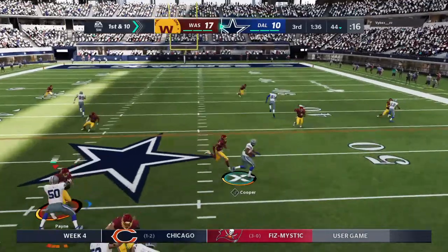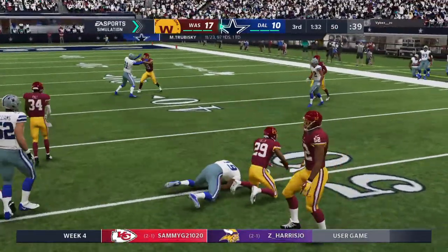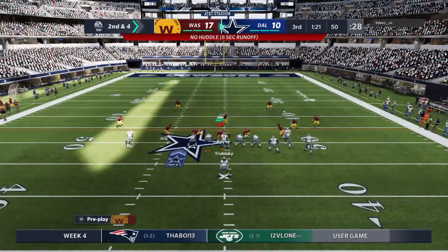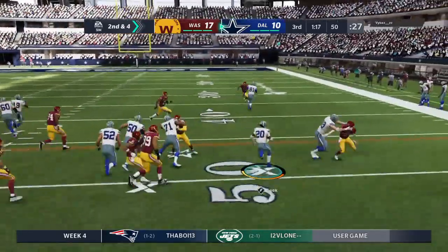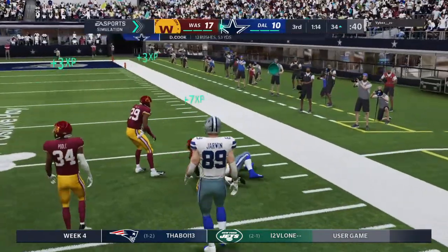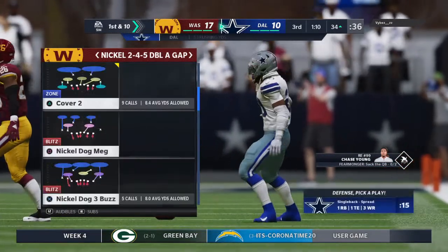Trubisky will throw. Over the middle, Amari Cooper. It's complete. A gain of 6 there on 1st. 6 yards was the pickup on the last completion, so here's 2nd and 4. On the ground, it's Cook. At the 50-yard line. And he gets this inside the 35-yard line. It's a pickup of 17 and a 1st down.